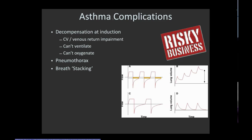With each breath we put in, we don't get all of it out. And if you keep doing that, actually very quickly, you can end up with hyperexpanded lungs, which you can't easily empty, massive intrathoracic pressure, and you end up not being able to ventilate. The patient starts to desaturate, and actually you'll get venous return problems again as well. And these graphs just give you a little bit of an idea of that. But if you did that breathing exercise, you'll get it as well.